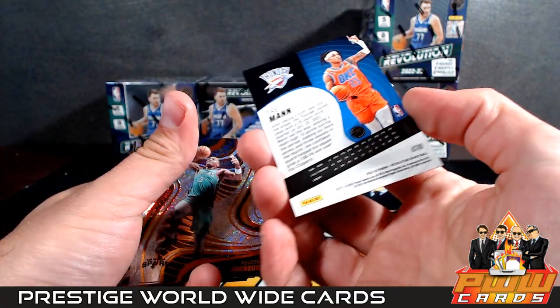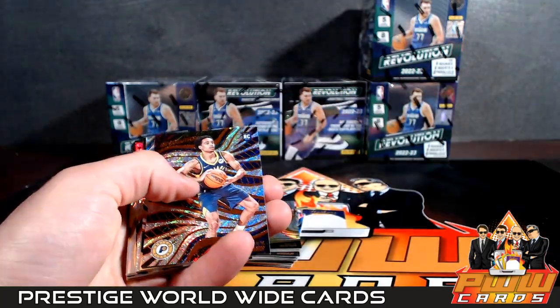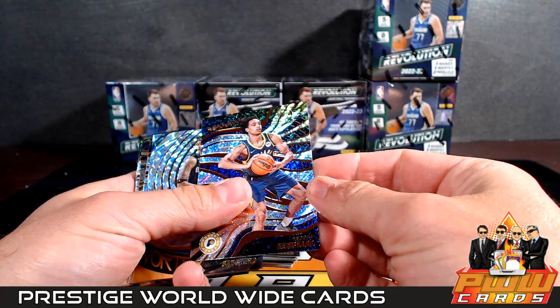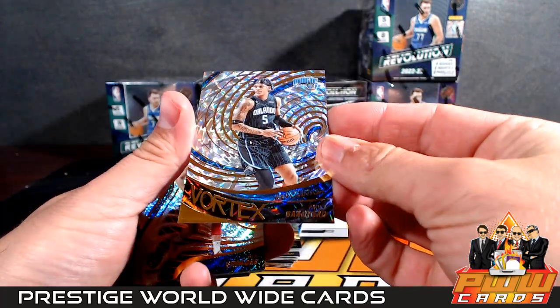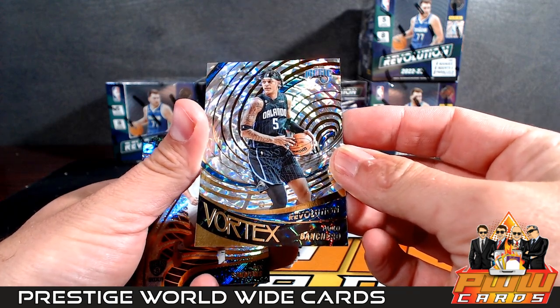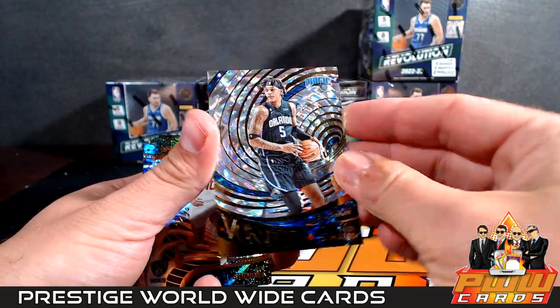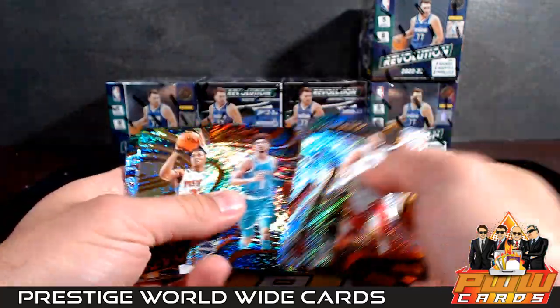Trey Mann on the Astro. Rookie insert of Andrew Nembhard. It's going to be just the rookie. This is your rookie, and it's Paolo Banchero. That is a Vortex, and that is a beauty. In Orlando. Daryl Q, he played at Iowa, thank you. That is a nice Banchero.